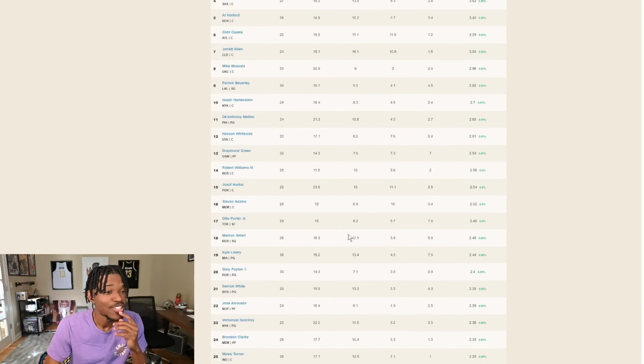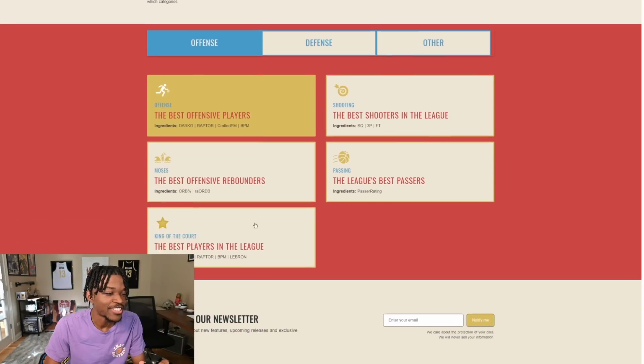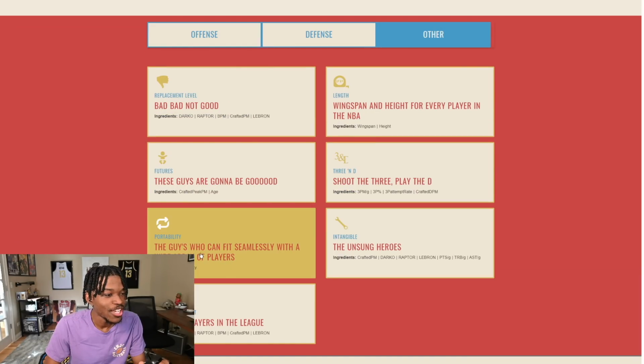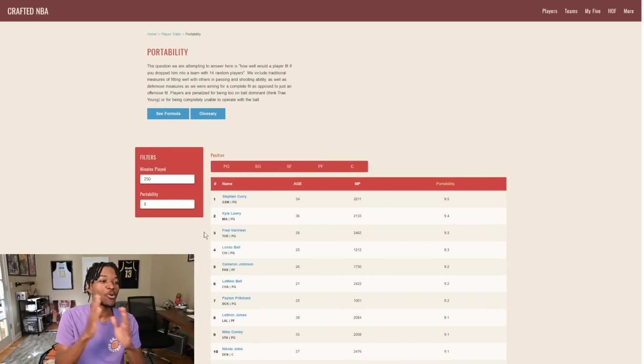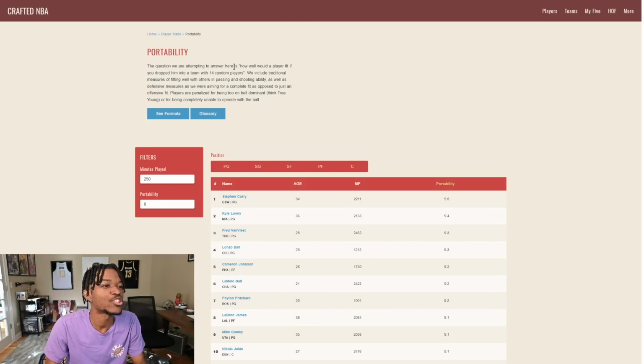Unsung heroes. This is something I don't think I've ever looked at. Oh, it's like, yeah, people hate Rudy Gobert. Okay, that's not a fun one. But the one I've never seen, or the one I wanted to talk about the most, is this portability. These are the players that if you put them on any team, they are going to be successful. The question we are attempting to answer is how well would a player fit if you drop them into a team with 14 random players?